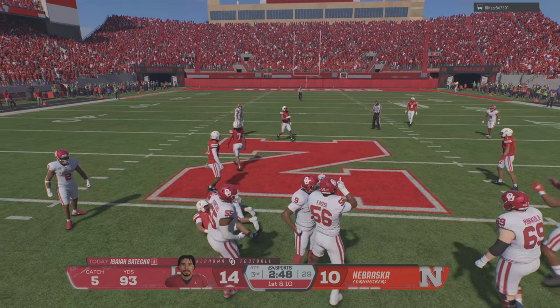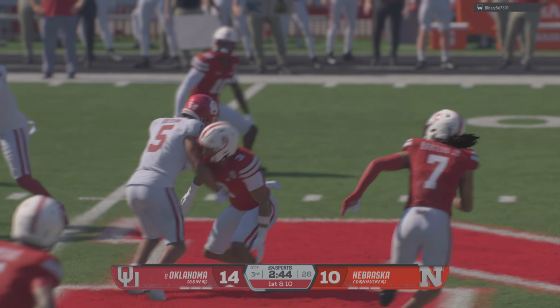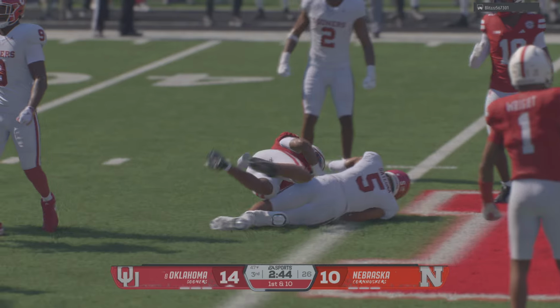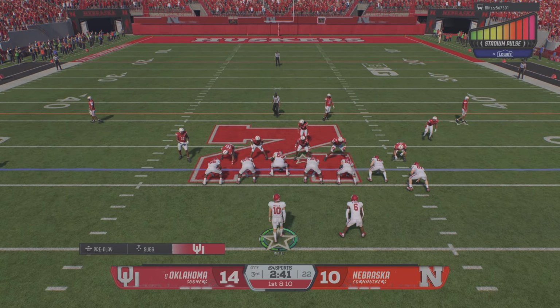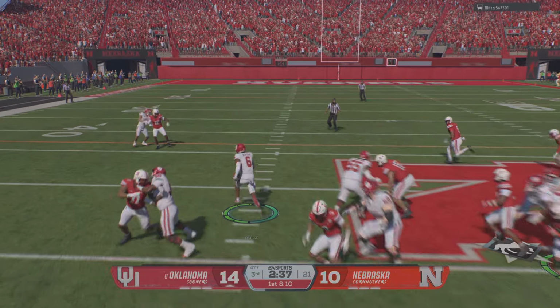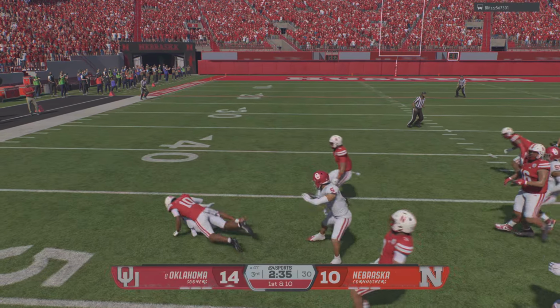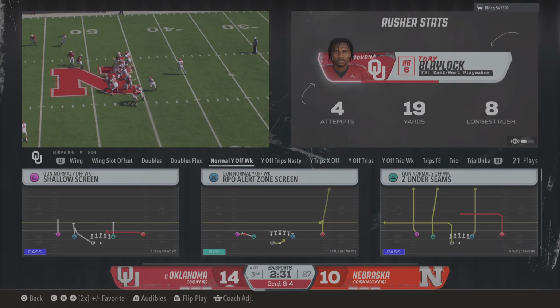Caught close to the marker, it's Sategna. And he's knocked down immediately, but not before he moves the chains. When you're a playmaker like this guy is, your coaches are going to dial up plays intended for you, especially on 3rd down. That's what you saw in that. Turning it on! And how about the efficiency on that one? It'll bring up 2nd and 4.